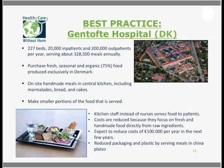They have started providing patients with smaller portions of food, and the kitchen staff, instead of the nurses, serves the food to patients. And thanks to this model of procuring sustainable food ingredients that are cooked in the central kitchen, the hospital has reduced the cost, because they could focus on homemade food directly from raw materials. This reduction in cost is expected to reach 100,000 euros per year in the next few years. Also, they have reduced packaging and plastic by serving meals on china plates, and this also makes the food more attractive, and patients are more likely to finish their meals.